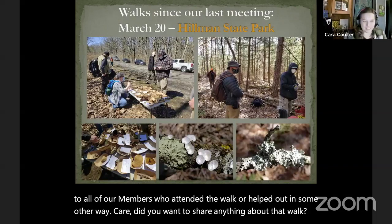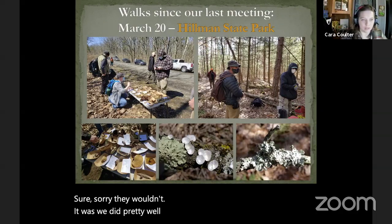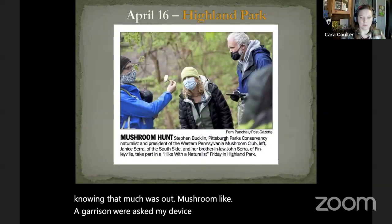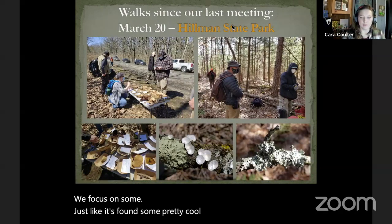Sure. Well, we did pretty well. We kind of focused on lichens a bit, knowing that not much was out, mushroom-wise, like agaricus or ascomycetes. So we focused on just lichens, found some pretty cool ones, got some usnea, learned some different things about that.